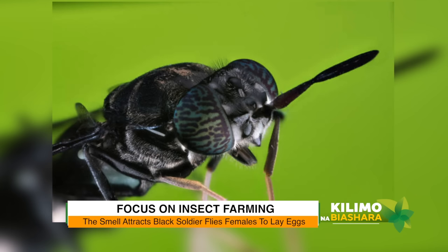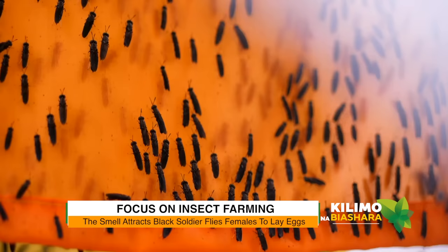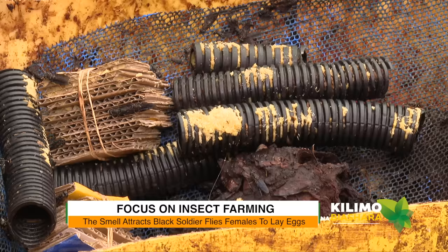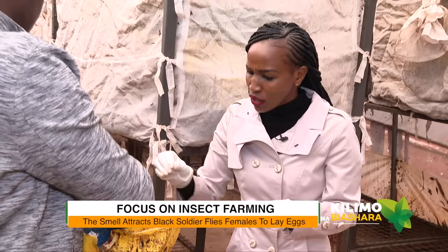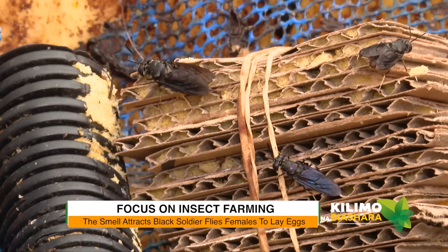The thing about the flies, they do not eat. They do not have mouths. They can only drink. So the flies need somewhere smelly, and when they smell somewhere smelly, they're attracted now to lay their eggs. So you can see they've laid everywhere, even on the food. So the yellow ones are the eggs. And you can see how it has filled. You can see how it is.